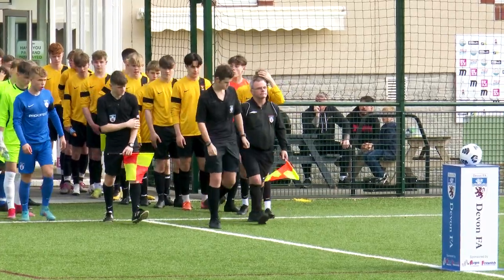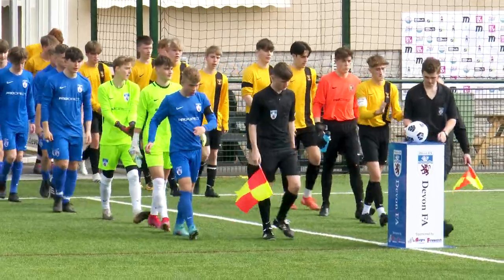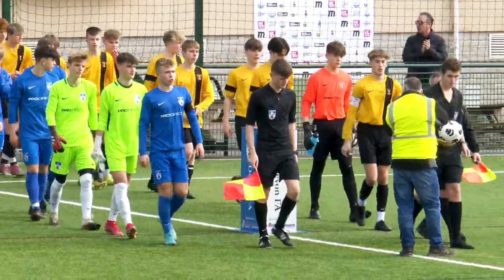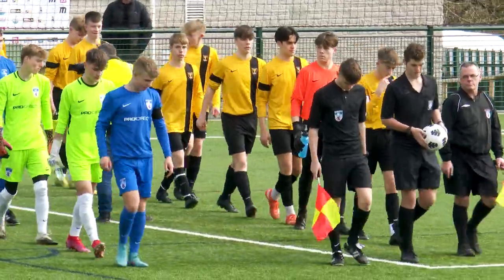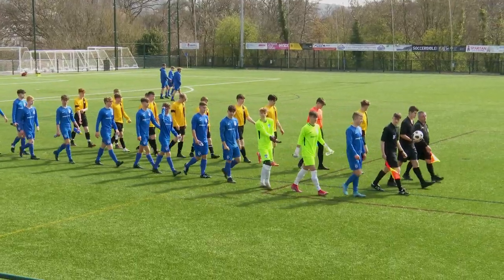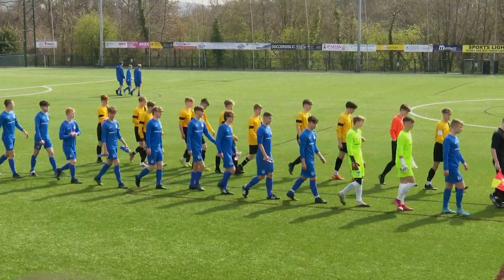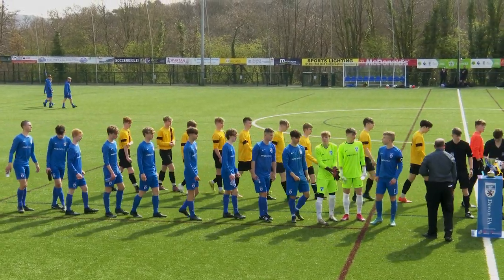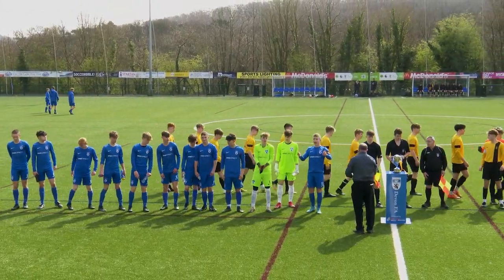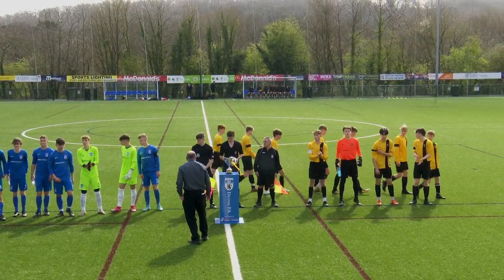So welcome to the second stage of the Brunel Cup being played between Devon and Cornwall. The first one was played a couple of weeks ago, and Cornwall won that game 5-2. This afternoon we've got two matches here at Coach Road, the headquarters of the Devon FA. First up, the Devon under-16s against Cornwall's under-16s, and of course brought to you by Piran Films.